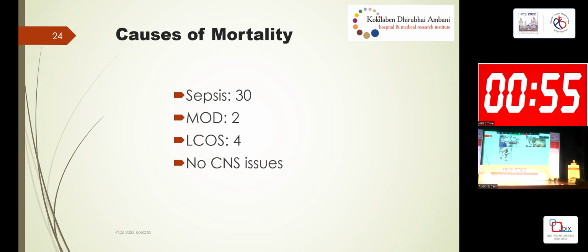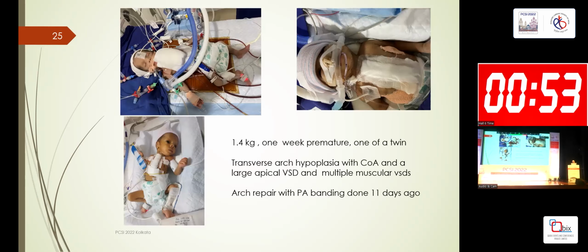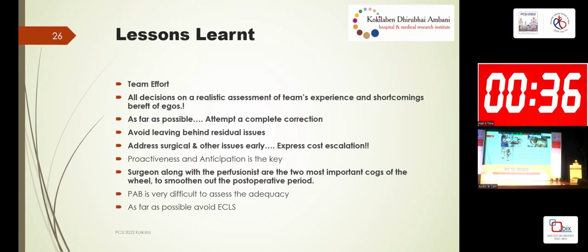babies. This is one of the examples of one of the smallest ones we have done, 1.4 kilos, arch interruption with a large apical and multiple muscular VSDs. We had done an arch repair and a VA banding. And the VSDs are to be closed when the child is a little bigger.